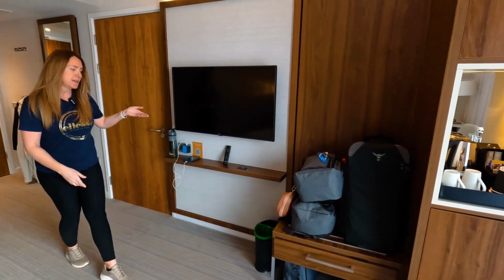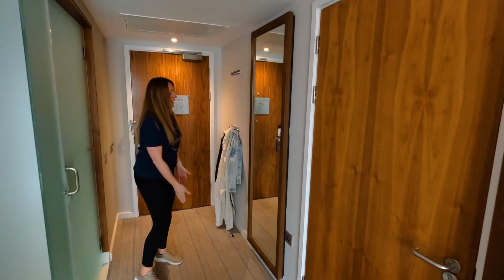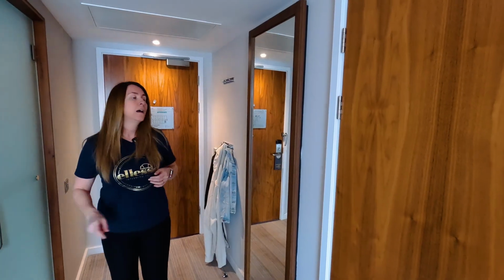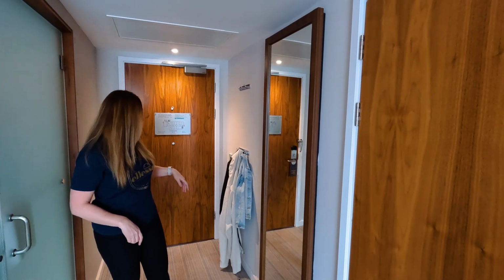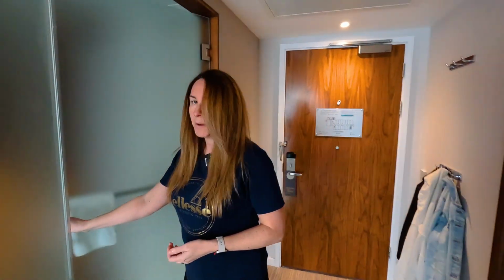Nice big TV, plenty of sockets everywhere. And then you've got a lovely big mirror, which is good. Place to hang your coat. Well, there's loads of places actually to hang your coats. Yeah, there is. There's loads. That's six or seven different places, yeah. And then the bathroom is here. The bathroom's huge.